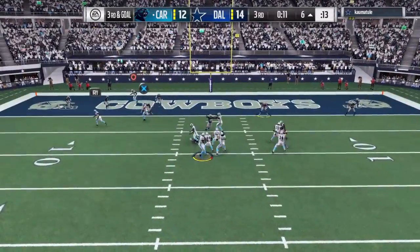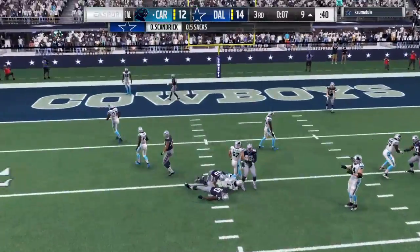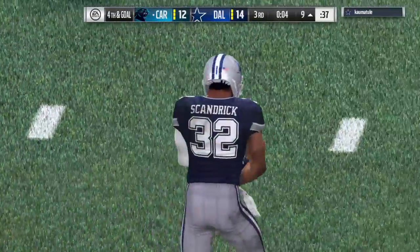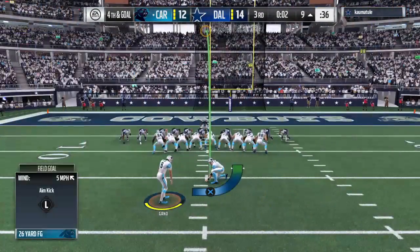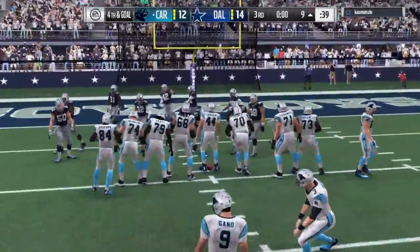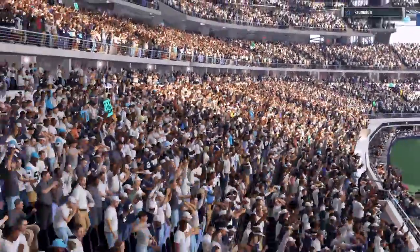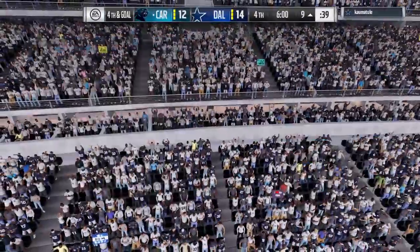Here's Newton. Finding time. Steps away. Under pressure, down he goes. Sacked at the 10. And the defense rises to the challenge. They get him down for a loss of 2, and it brings up 4th and goal. Back now in Arlington. It's been a good one so far. Just a 2-point game here as we get set for quarter number 4.